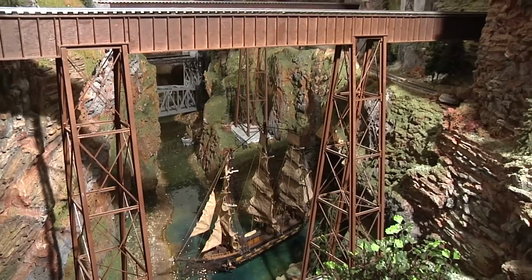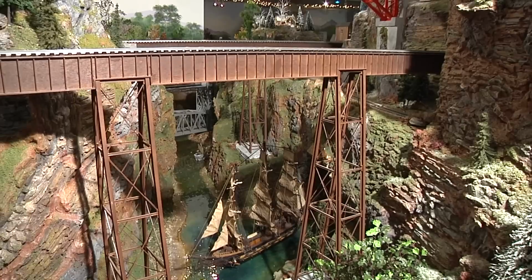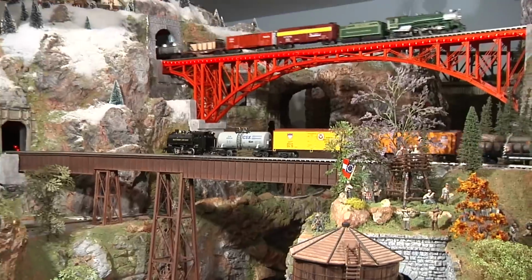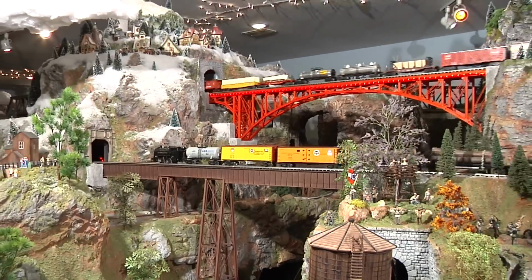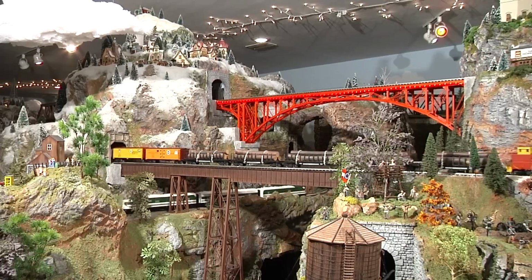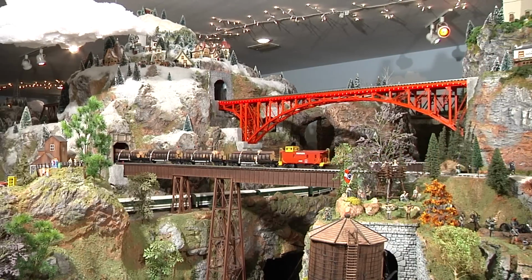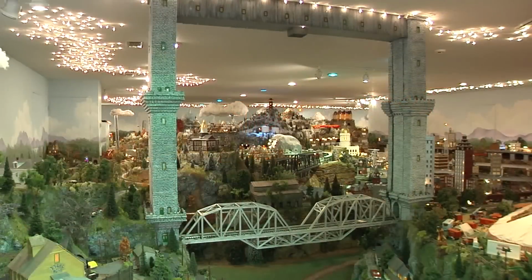This deep gorge cuts right through one corner of the layout. It's a favorite spot for visitors to enjoy the impressive view of trains passing over these high bridges. This scene works because the high, steep walls of the gorge create the illusion of actually being in the gorge.